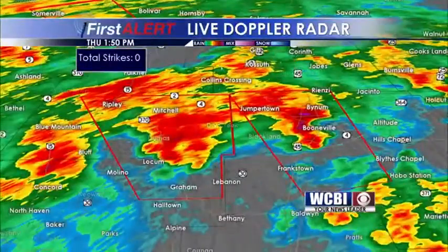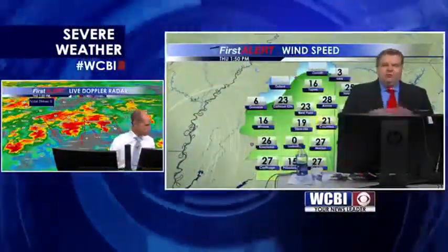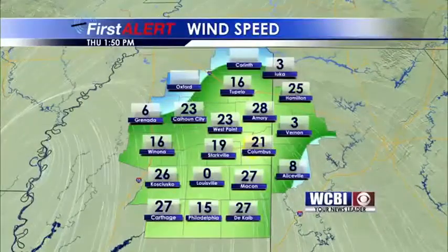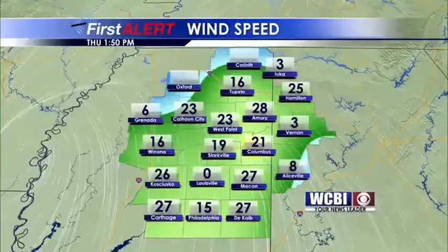The next couple of minutes here, Alex. Yeah, I just wanted to switch gears for just a second and talk about the widespread impacts that we're feeling from Harvey. Again, we're doing some local warnings. Wind speeds are pretty significant across the area, sustained over 20 miles an hour.